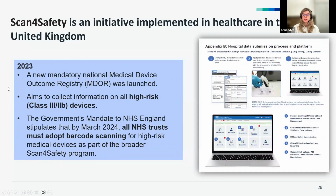But in 2023, a new mandatory national medical device outcome registry was launched, a program that is supposed to systematically collect and analyze information on all high-risk, so class 3 and 2B, medical devices. This registry aims to enhance the monitoring of device performance and patient outcomes. It aims at ensuring that high-risk medical devices used within the NHS are safe and effective.